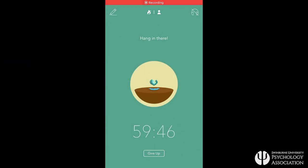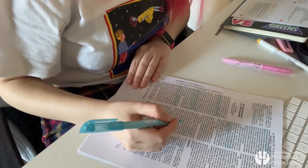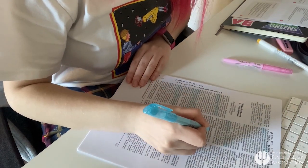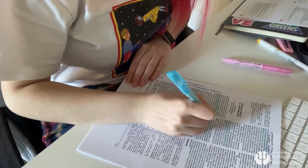So after the committee meeting, I decide to spend another hour studying, and here I am doing some more readings. How fun. This is literally my life as an honours student, just reading and highlighting and reading and highlighting.